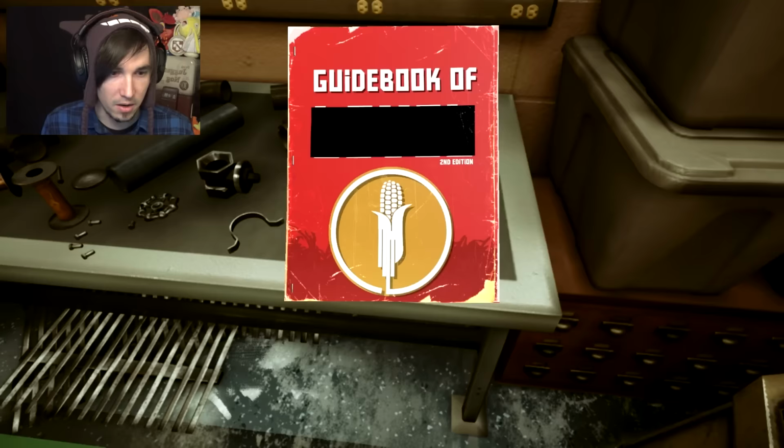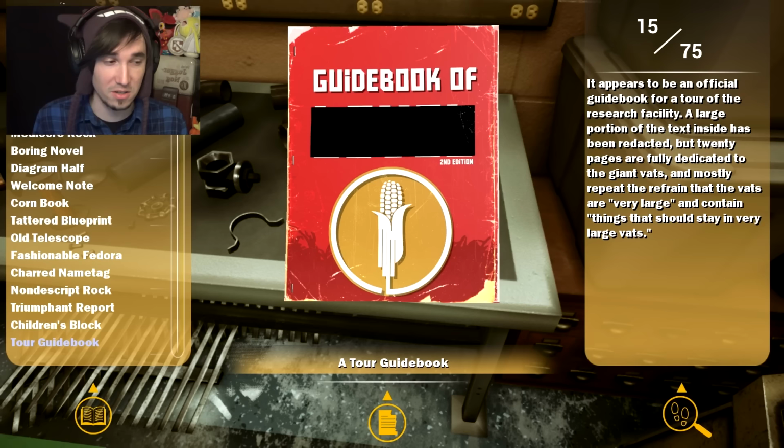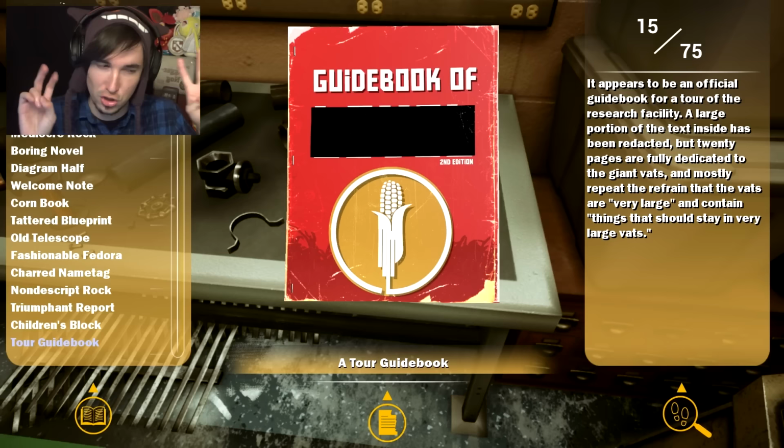Okay, hold up. A guidebook of corn. Oh, we can't read. It's his guidebook. Tour guidebook. Bob went ahead. I'm guessing Bob wrote this, or ordered it or whatever. It appears to be an official guidebook for a tour of the research facility. A large portion of the text inside has been redacted, but 20 pages are fully dedicated to the giant vats and mostly repeat the refrain that the vats are very large and contain things that should stay in very large vats.